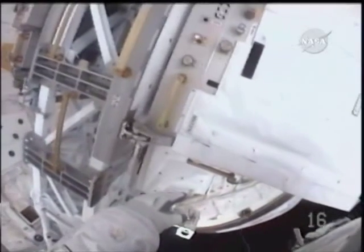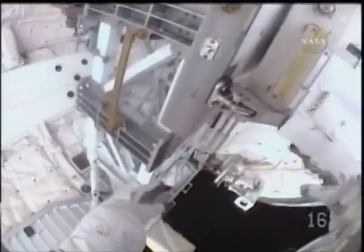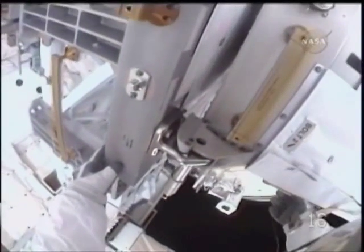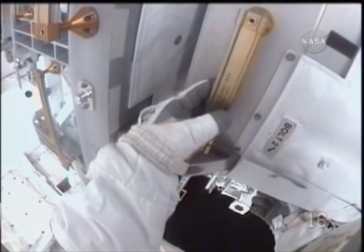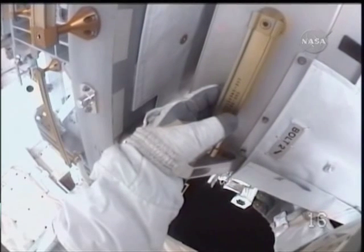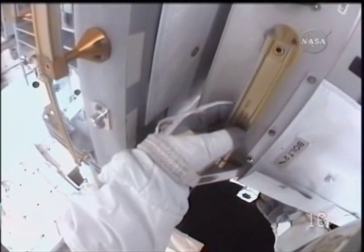Humming right along, Danny Olivas and Christer Fuglesang have now released all 4 bolts holding the ammonia tank assembly to that cargo pallet at the rear of the payload bay of Discovery. They'll begin now in tandem to lift this large boxy tank away from the cargo platform. Okay, good motion. Yeah, good motion. Copy, good motion.